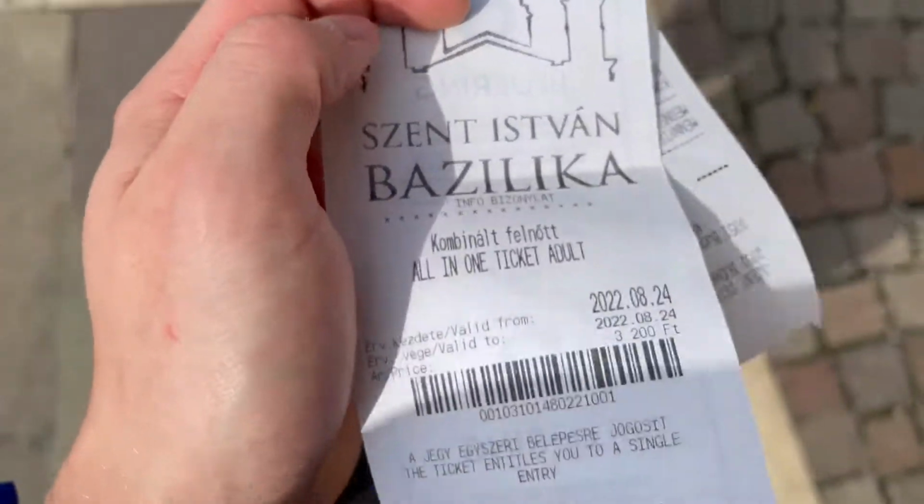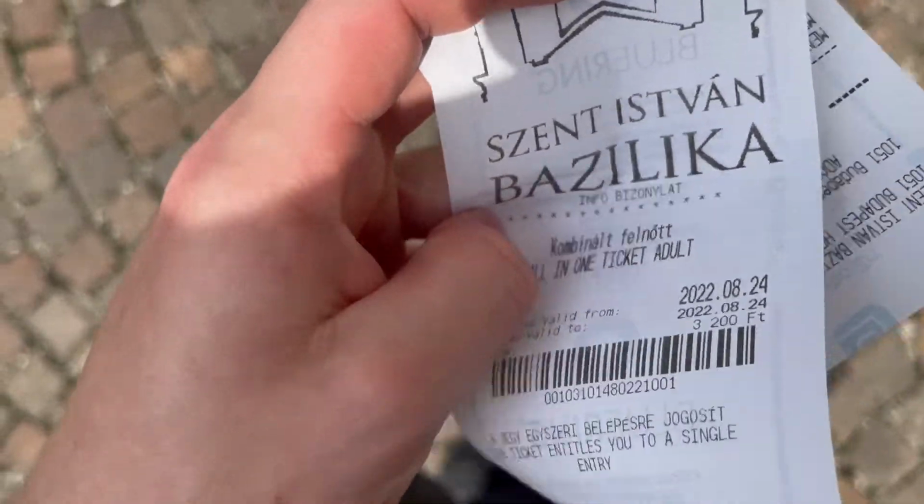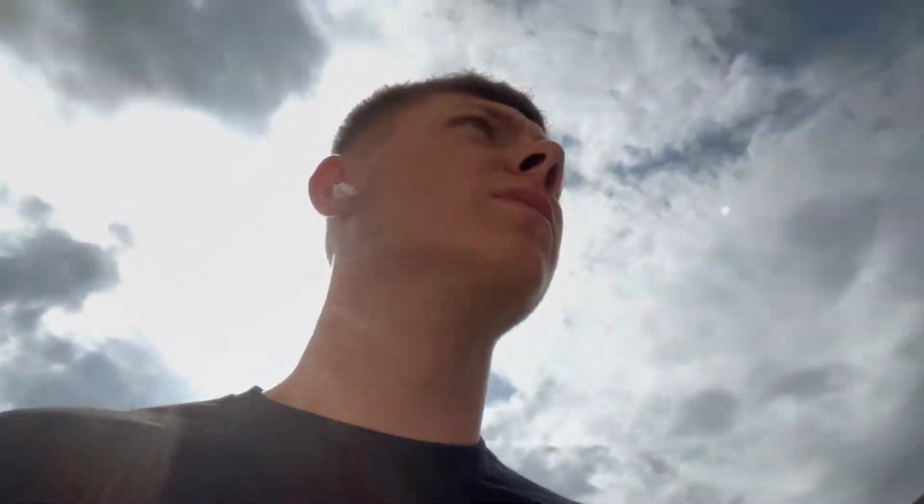So we've got our ticket to go inside. We've got the all-in-one one, so hopefully we won't get denied any access this time. As you know me, I obviously tried to get the student one, but I don't have a student card, so I had to give in and pay the amount I should pay. The hack doesn't work anymore, clearly.